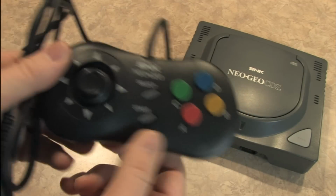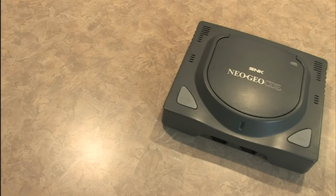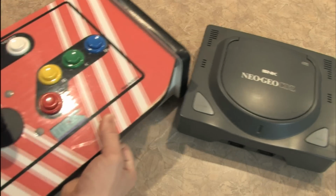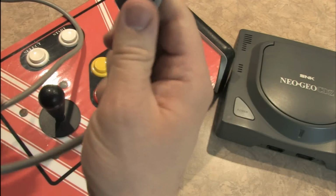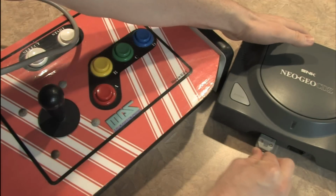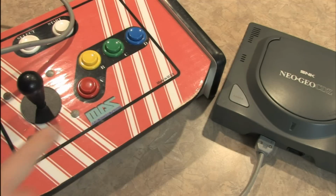Now the Neo Geo CDZ and the Neo Geo CD both work with the same controllers. They also work with the Neo Geo AES controllers. And if you happen to have one of these things, it'll work with that too. Let's take this plug here, put that into the front. There. How's that for a Neo Geo gaming setup? You can see this in a different review. The MAS Neo Geo arcade stick. It's larger than the game console.